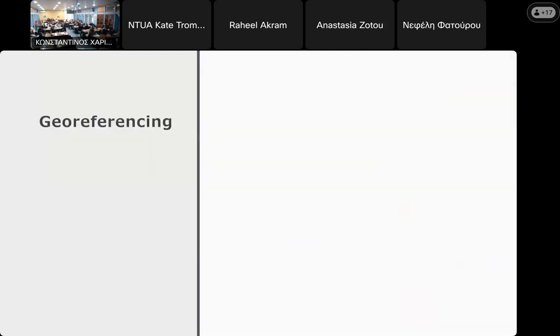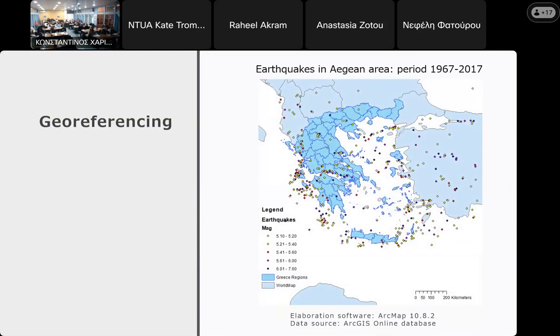So, georeferencing. Today I bring some building sector examples. The first one regards the earthquakes in the Aegean area. I created this map using the software ArcMap. ArcMap is a pay-per-use GIS software. GIS is the acronym for geographic information system. In this case, we have the map where we have the countries and the Greek regions, and the colored dots describe the magnitude of earthquakes that happened between 1967 and 2017.